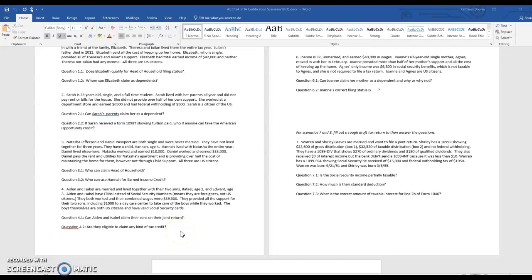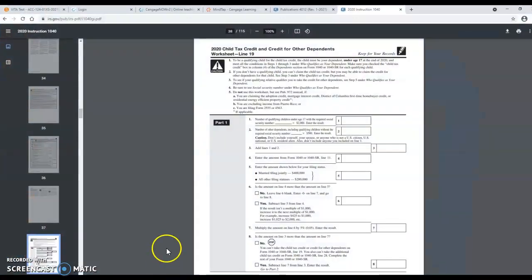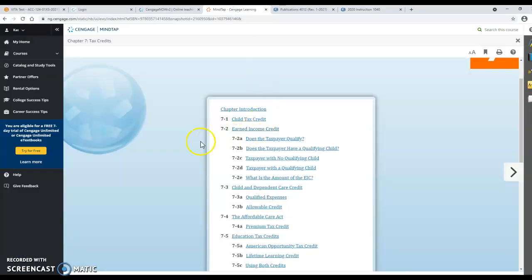So we have gone over the tax credits that relate to children in our book. And so here is chapter 7 in your book, and we have stuff about the child tax credit, earned income credit, the child and dependent care credit, otherwise known as the daycare credit. Okay, those are the main 3 credits that relate to children. And so you have to know the rules on all of those.